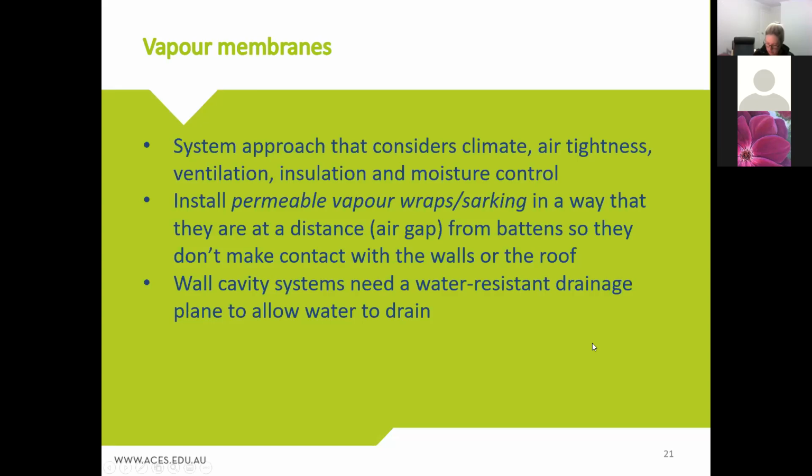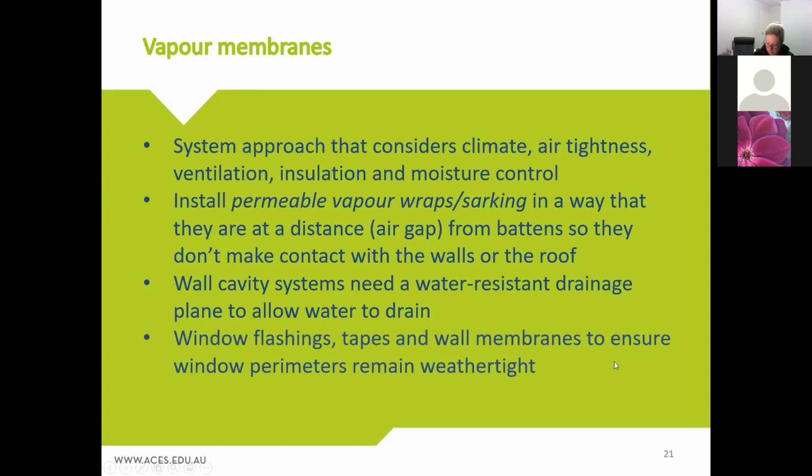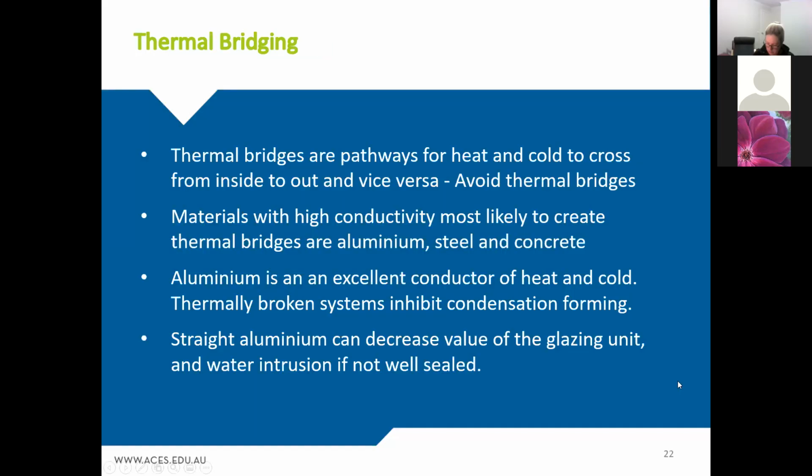So as I said, wall cavity systems need a water resistant drainage plane to allow water to drain. You need to drain the rain away from the plane. We don't want any sitting water pooling anywhere near our building envelope. Window flashings, tapes, wall membranes, and window perimeters: we want all of these to be weather tight and to be done correctly. Again, we see thermal bridging when you've got standard aluminium frames with no thermal break. They are a real problem because they allow for thermal bridges. Thermal bridges are pathways for heat and cold to cross from inside to out and vice versa, and we really want to avoid them. Materials with high conductivity are most likely to create thermal bridges, and they are aluminium, steel, concrete. So I think cold materials.